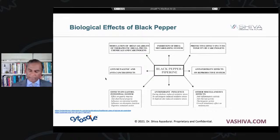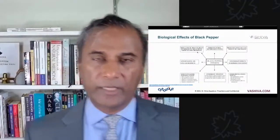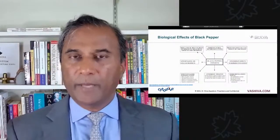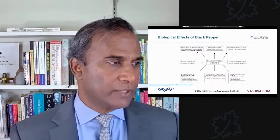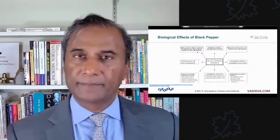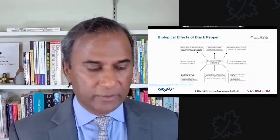And the other thing piperine does, this is very important on the upper left here, is modulation of bioavailability of therapeutic drugs and other phytochemicals. So what do I mean by that? This is probably one of the most important things to understand with pepper. Pepper enhances, right? So if you ever go to the restaurant, after they serve you pasta or something, they say, would you like some pepper, right? Because what pepper does is it actually increases the bioavailability. That's the powerful aspect of pepper. It increases bioavailability, right? So that's what this means, modulation of bioavailability of therapeutic drugs and phytochemicals and carcinogens, all right? So it's a very interesting thing. Pepper enhances effects. Okay, let's go on to the next.